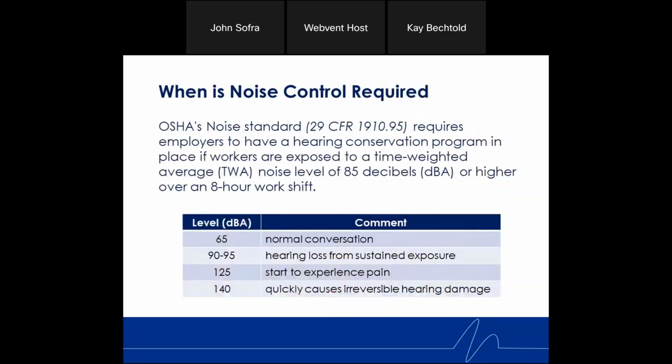When is noise control even required? I'm sure all of us on the call here are familiar with OSHA. They have a standard that an employer has to have a hearing conservation program in place if workers are exposed to a time weighted average (TWA) noise level of 85 dBA or higher over an 8-hour work shift. Now that doesn't mean that you can't have periods of louder noise levels, but when you take a time weighted average over a period of 8 hours, it should be less than 85 dBA, or we have to incorporate a hearing conservation program.